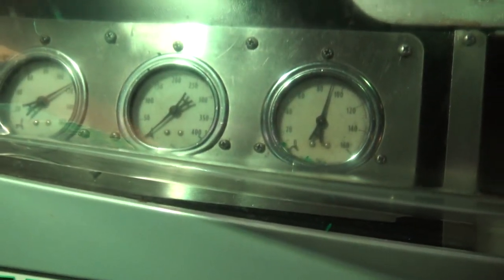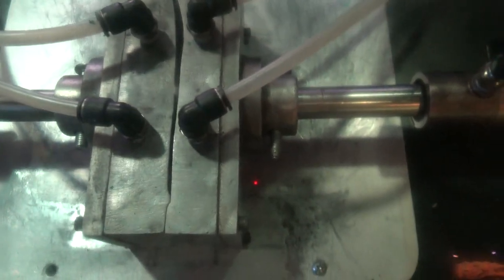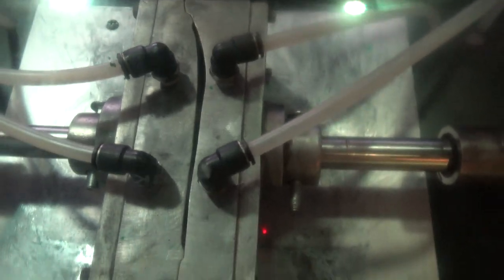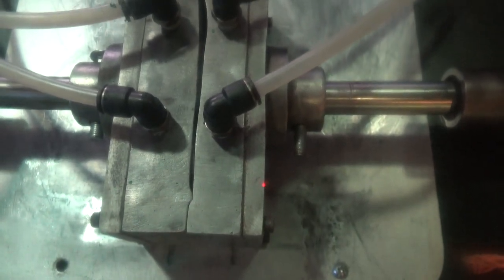You see the gears showing the pressure. Inserting the plastic. And then we have cold water coming through these hoses, cooling it as it's being inserted, and then air blowing into these holes.